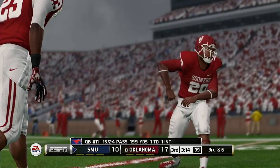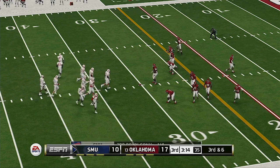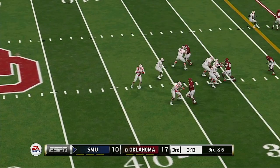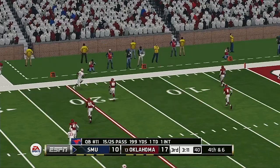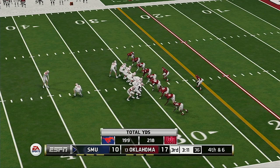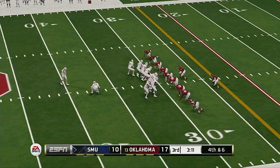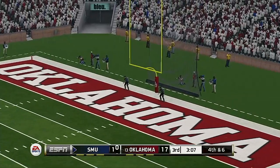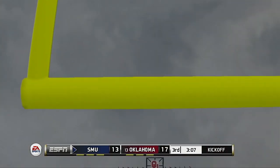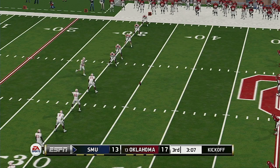Quick throw, incomplete, to one of his receivers. Number 13 was the intended receiver on the play. Third down, and they need to get it to the 24. Kick is up, and he nails the long field goal. And he's got to be happy about that kick. Oh, no question. This kid is just a solid kicker. 17-13, Oklahoma.